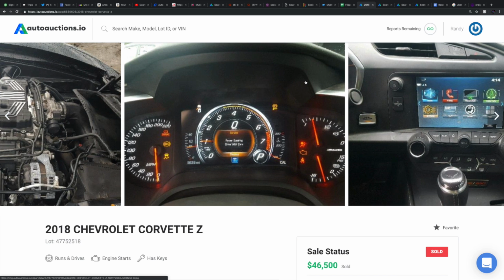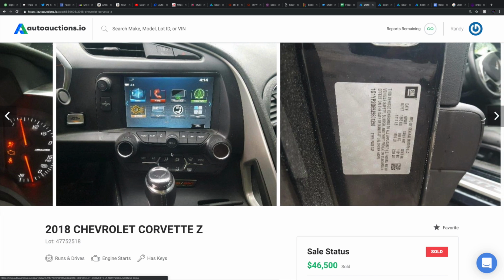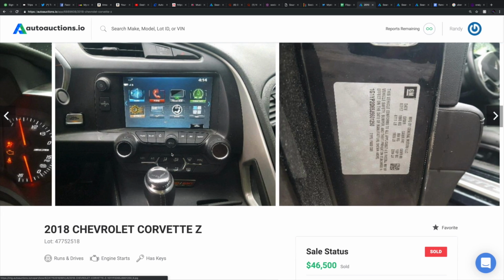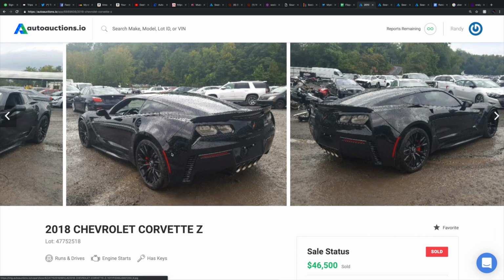Okay, so it's running. It's absolutely running. You can see that it's running here. The tach is there. Boost pressure. Yeah, it's running. And look at all the lights on the dash. Airbag, check engine, power steering fault, brake light, ABS light, traction control light. Man, what is this? Is this 650 horsepower, 650 foot-pounds of torque?